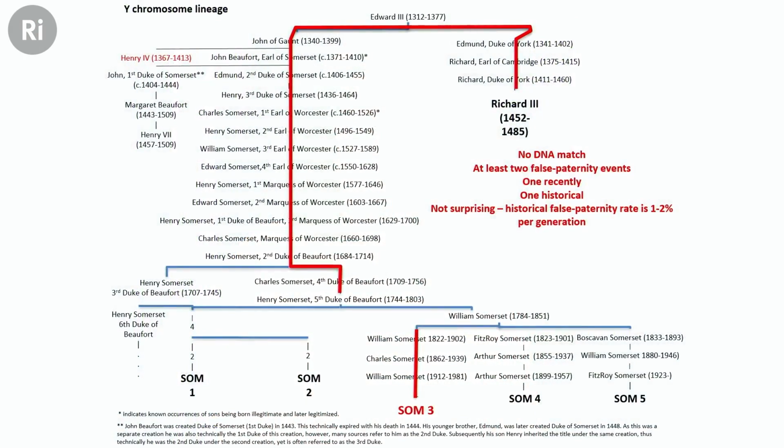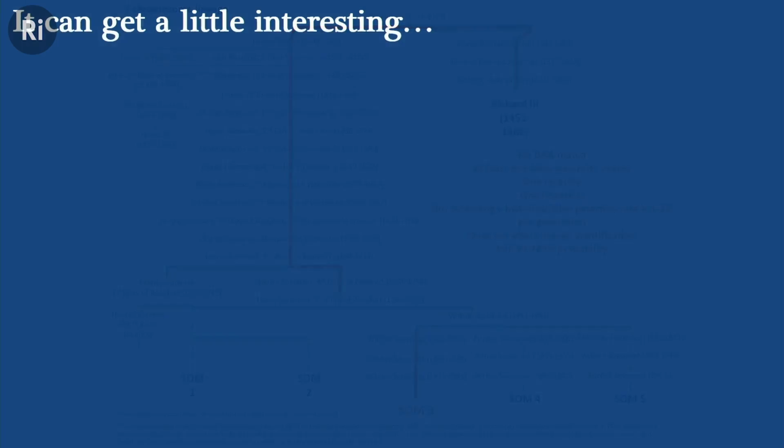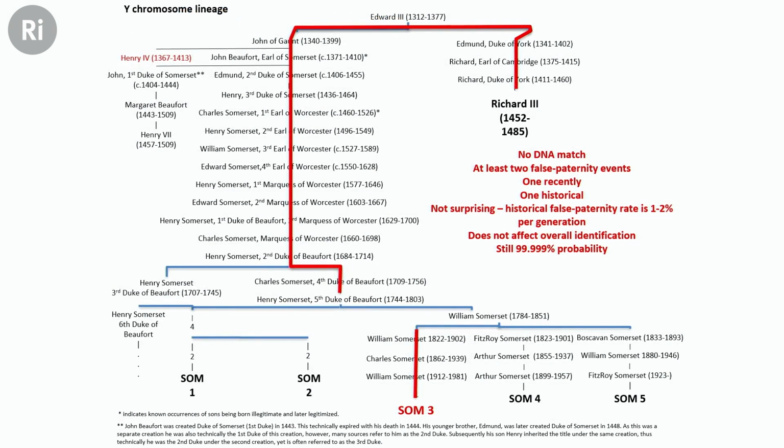Now, I'm not worried, and as a geneticist, I know this is happening about 1% to 2% per generation. It doesn't affect the overall identification. Even with this, it's still coming back as 99.99999% that these are the remains of Richard. So I'm not particularly worried, but the press went a little bit bananas, and the reason for that is that we don't know where it's happened, but if it's in this part of the tree, could that have affected the claim to the throne of the Yorkist Plantagenet kings?